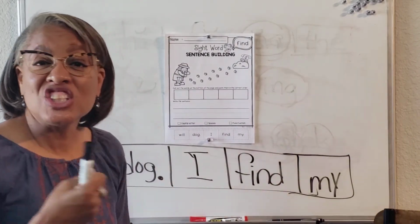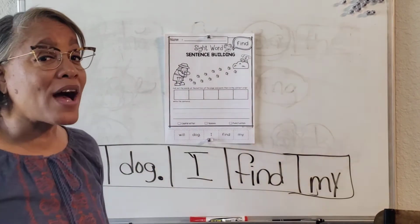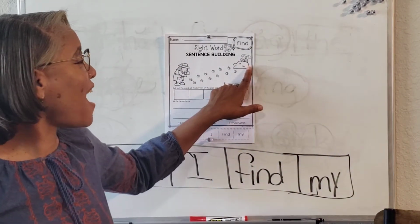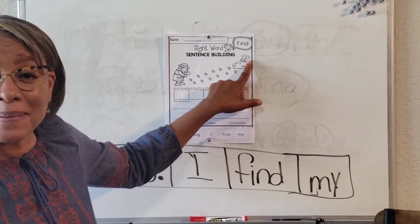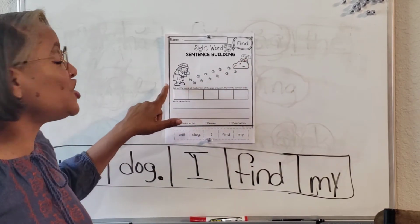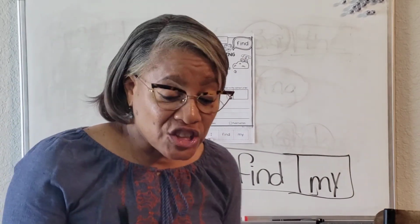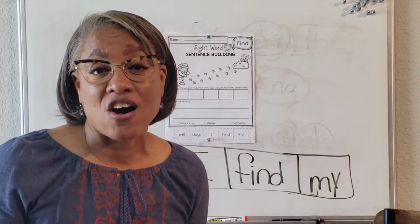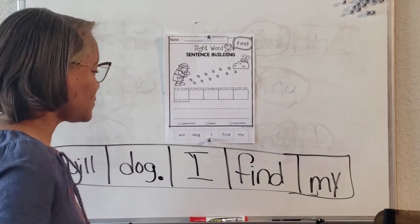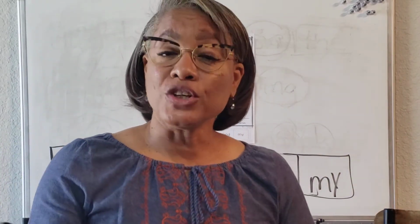Okay, so if you look at the picture, she has a magnifying glass and she's looking at what? She's looking at puppy prints, okay? And so she's looking for what? What's over here hiding behind the rock or the bush? Okay, it's her puppy, it's her dog. She's using the magnifying glass and she's looking at the puppy prints because she's looking for her dog, okay?